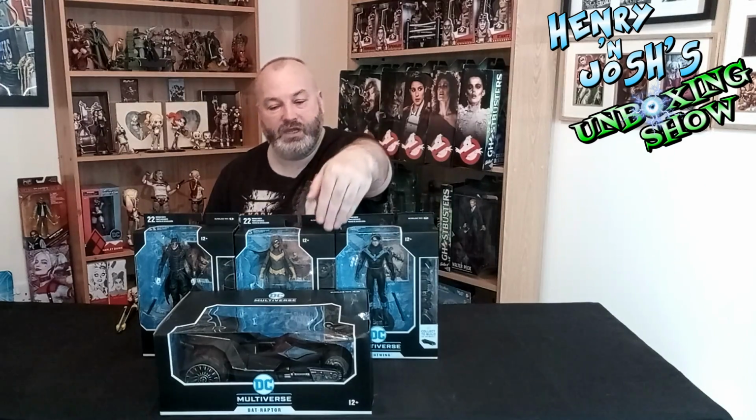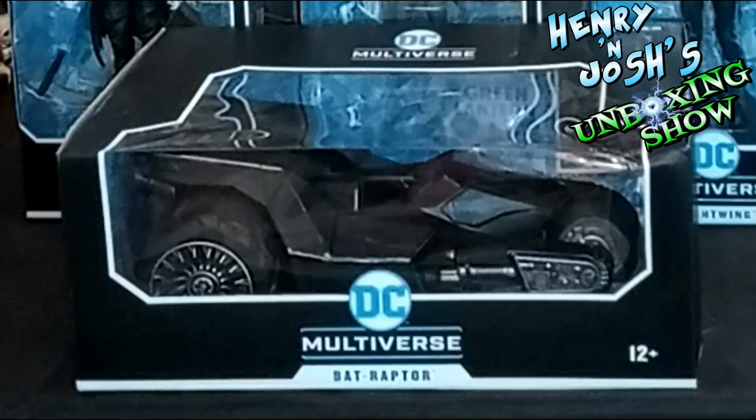We also have down here the Bat-Raptor, which is like a big tricycle, one of the Bat vehicles, and these 3 also have a little Build-A-Figure type thing for a small Batmobile. So we'll get them open, we'll see how they are, and we'll see whether they are indeed, as I believe they will be, worthy purchases.